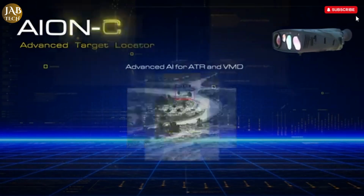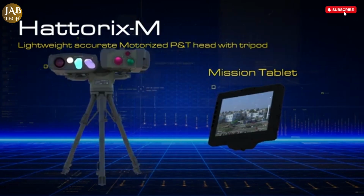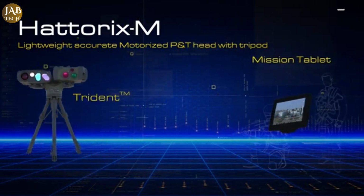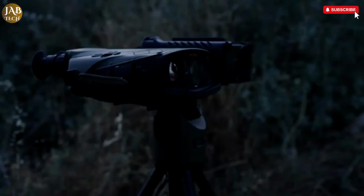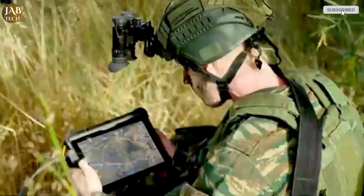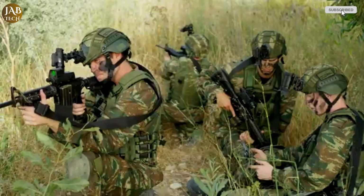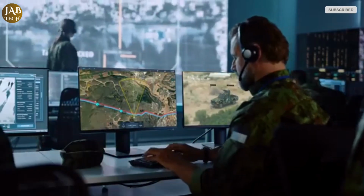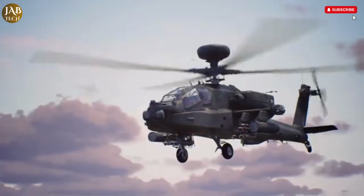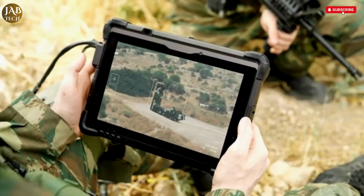Its modularity ensures that it can be customized for specific mission needs, providing flexibility and adaptability in the field. By dramatically reducing the sensor-to-shooter loop, the time it takes from spotting a target to neutralizing it, the Trident enables military units to act faster and with greater precision than ever before. This tactical edge is crucial for today's complex combat scenarios, where speed, stealth, and accuracy define success.